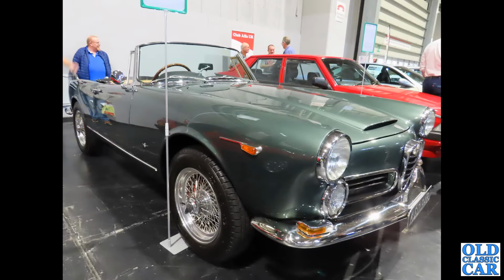Now in the furthest hall was the Alfa Club stand, and there was this gorgeous Alfa Romeo 2600 Spider. Definitely one of the most stylish cars at this year's event. What a beauty that is. Even the detail on that indicator light on the front wing there. Beautiful, beautiful car.